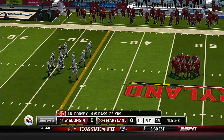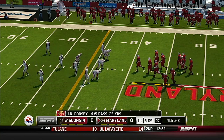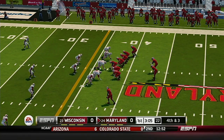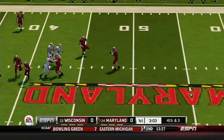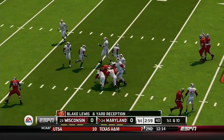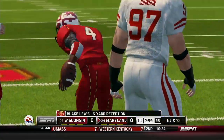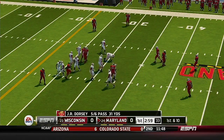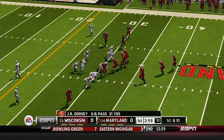Fourth down. Double tight, guys, double tight. Three down. Check. 59. Mike is 59. Throws in the middle. And he's taken down right around the 32-yard line. Oh, that was a big conversion. You could just see the other team's offense itching to get back on the field.